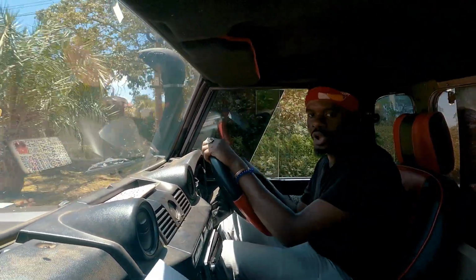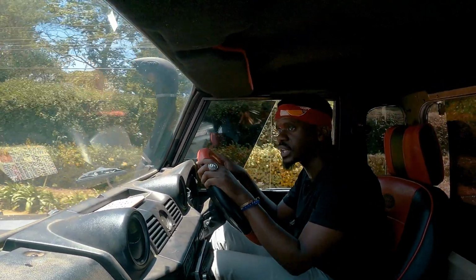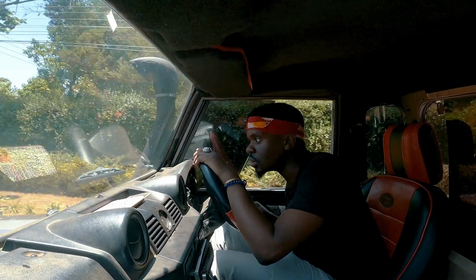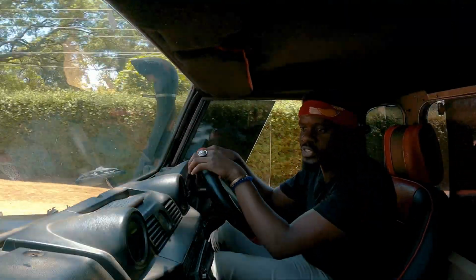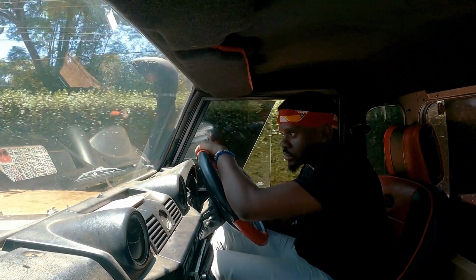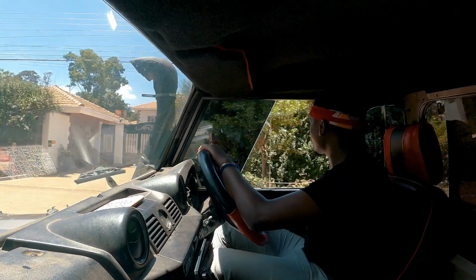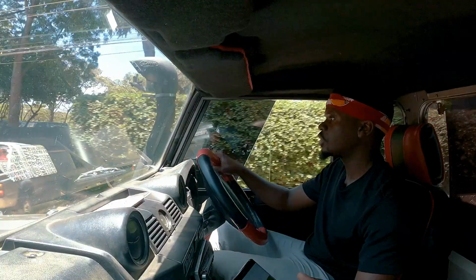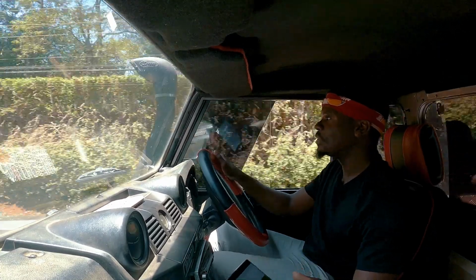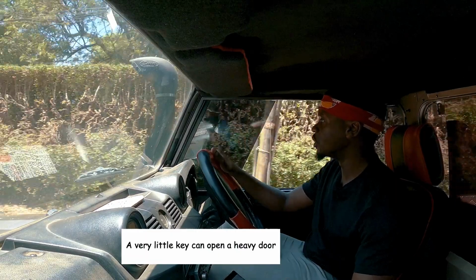How far are we going, co-pilot, sir? Very small key that can open a heavy door. We're deep in the woods of Karen, a wonderful suburb in Nairobi. Wow, that's a nice house. Oh, there it is. Oh yeah, we found it. This is the little key that can open a heavy door.